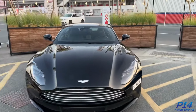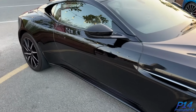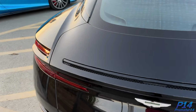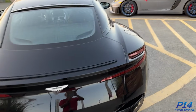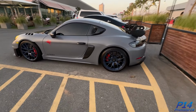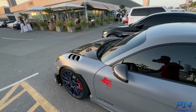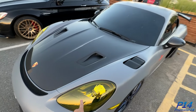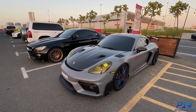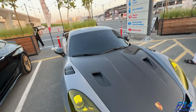Over here we have a DB11 James Bond spec, all black, and even the interior is blacked out. Amazing. Over here we have a GT4 RS, and these satin blue alloys look amazing, and also a superb spec of these yellow headlights. They just look amazing, and this makes the car look so good. And of course you have the carbon fiber hood as well. Crazy.